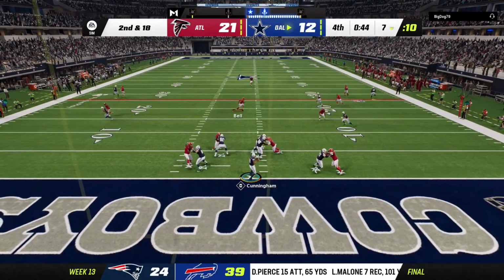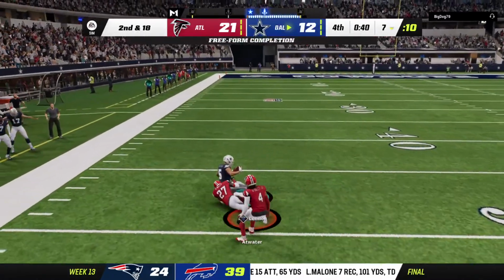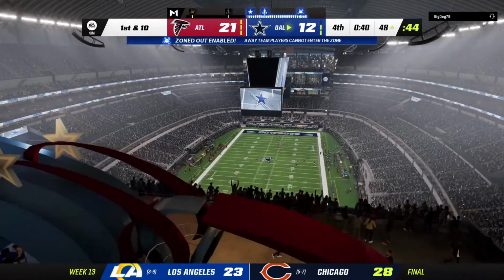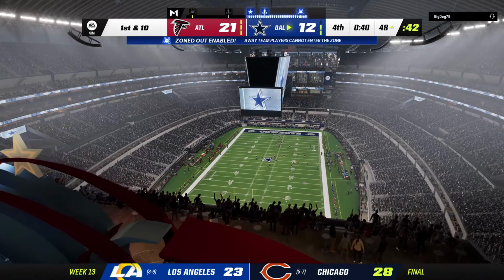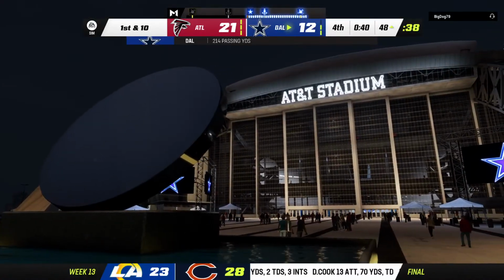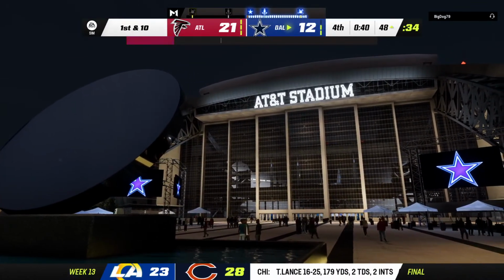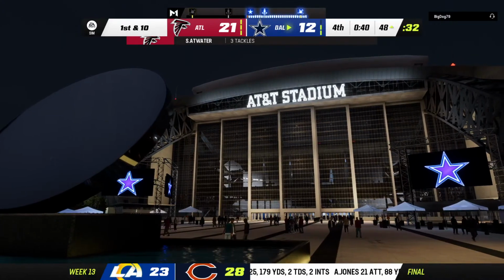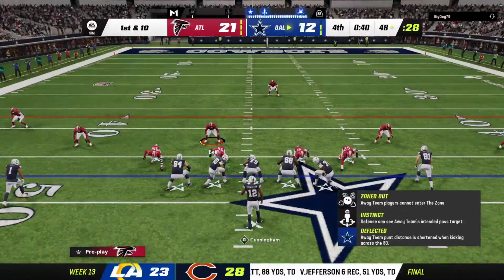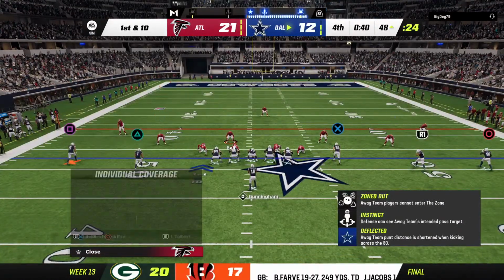Now a shotgun snap as they'll look to throw. Now a desperation throw deep downfield. He's got a man complete. And they're able to work this across midfield to the 48. Now the Cowboys going to burn the first of their timeouts as they'll stop it with 40 seconds remaining in this fourth quarter. So the line of scrimmage moves all the way across the 50 now as they come up 1st and 10.